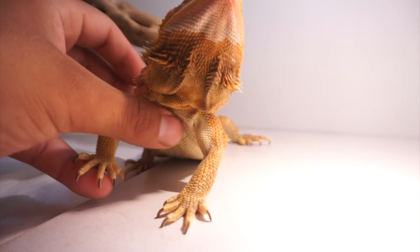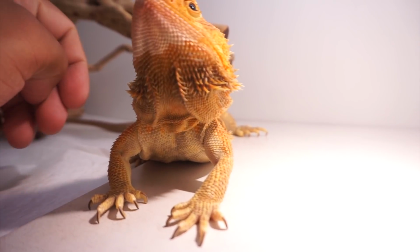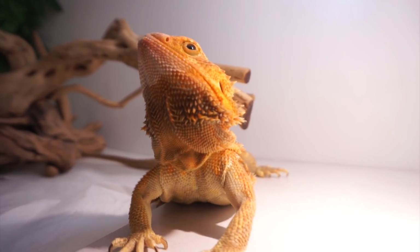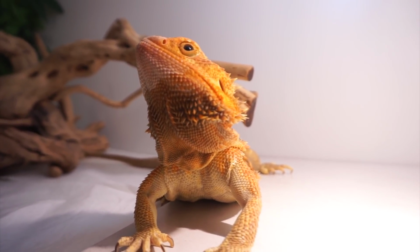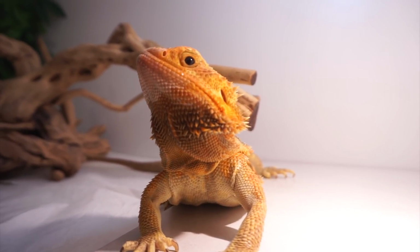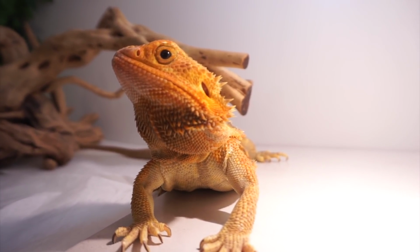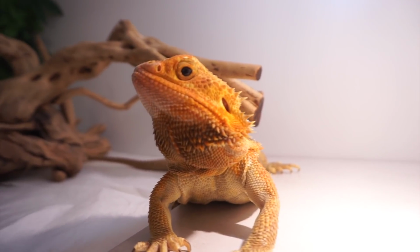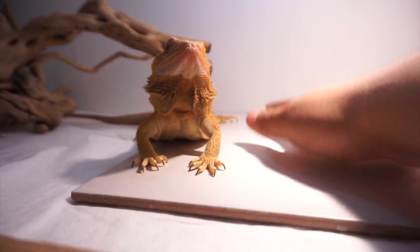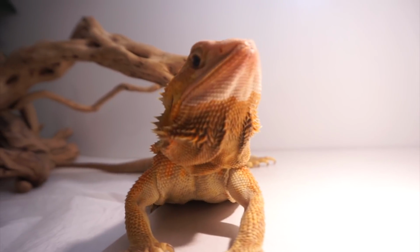Now, bearded dragons do come from a very hot desert area in Australia. Even though I would say all of these are captive bred, here or wherever you are, chances are, I'm gonna say 100% sure your bearded dragon is captive bred. There's no point in importing them from the wild. But my point here is that these guys come from a very warm, hot, desert area, very similar to a leopard gecko.